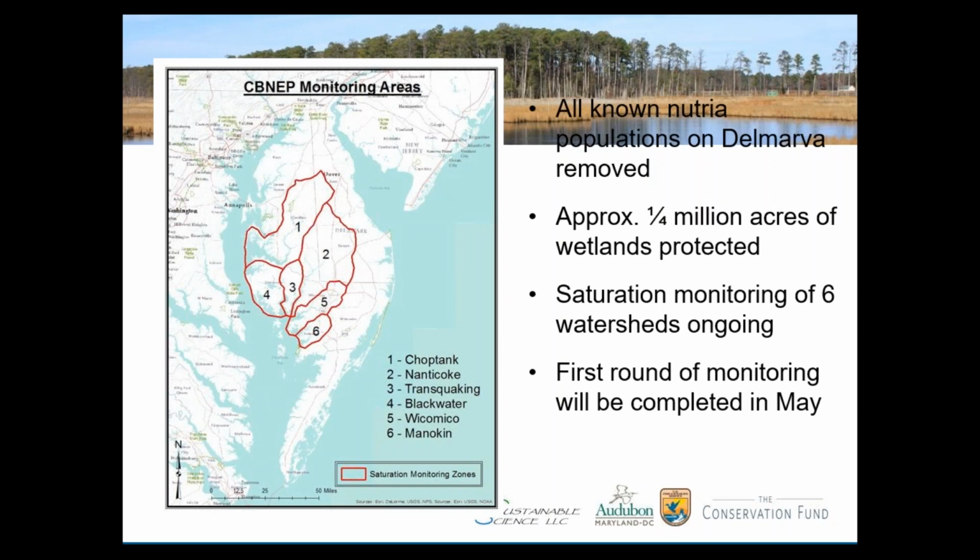What they're doing now is going through an intensive surveillance program, going from watershed to watershed with saturation monitoring to try to find those last nutria. The plan is once they saturate each one of those watersheds 3 times with 0 detections, they're going to call the species eradicated. Of course, it's extremely difficult to prove something does not exist, right? So that's the standard that we've set for the nutria program: 3 rounds of saturation monitoring with 0 detections, and we'll call it eradicated.